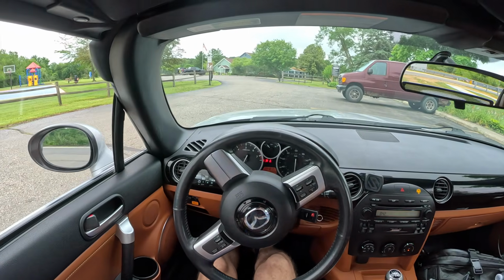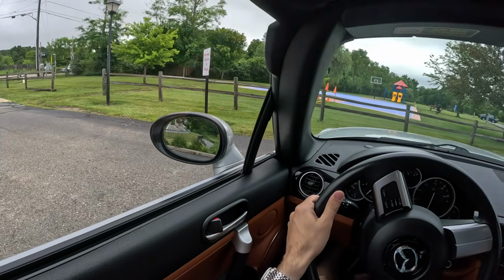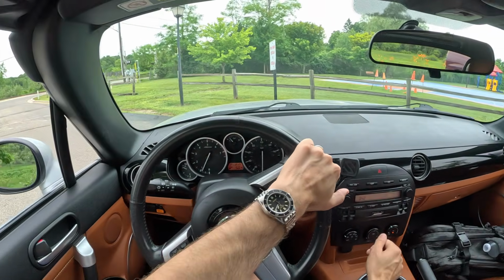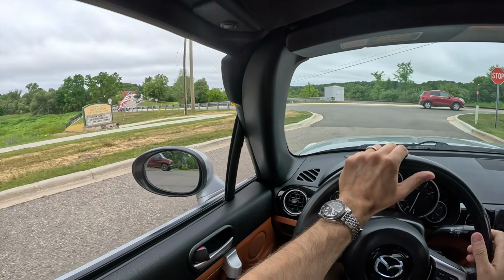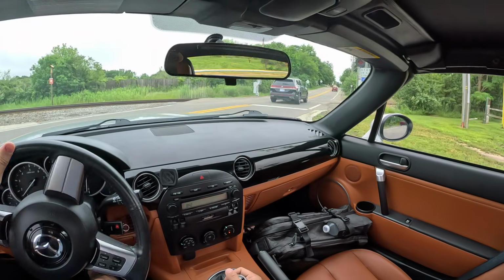So we are off here. Great turning radius on these. This thing can almost turn within a parking lot like this. It's just pretty crazy. And I think it's just a really easy car to drive. My wife comments how easy of a car to drive it is.